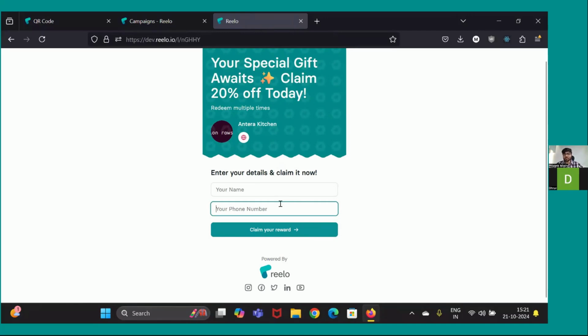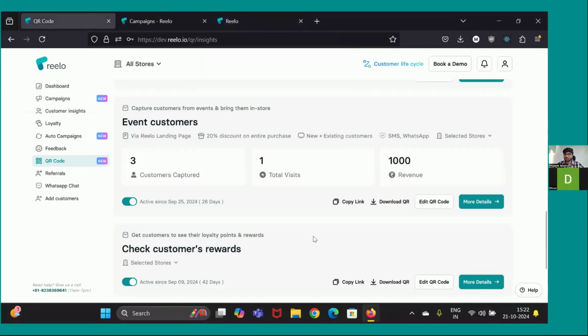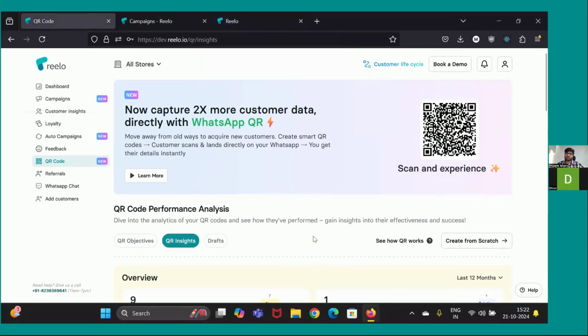All they need to do now is just click on the send button, and the message that you wanted to send out will be there, with the information such as name and number automatically captured for you. So that is the advantage of this flow.